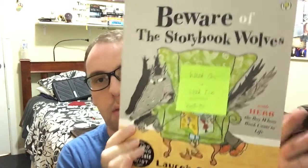And this is basically all about what really happened to Little Red Riding Hood. So, from what I can understand, the perspective that we're approaching this with is an intertextual kind of analysis of this as opposed to the classical fairy tale, and then also comparing it to another book, which is Beware of the Storybook Wolves by Lauren Child. So essentially that's what we're going to be doing for those books. We're going to be comparing and contrasting themes, motives, everything like that.